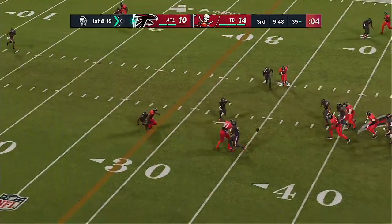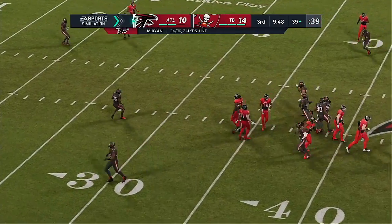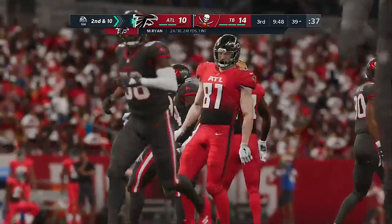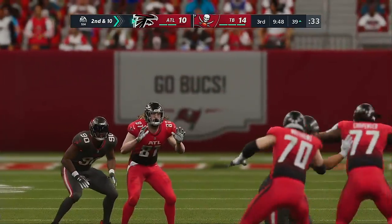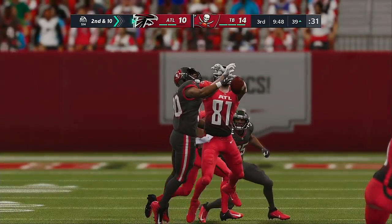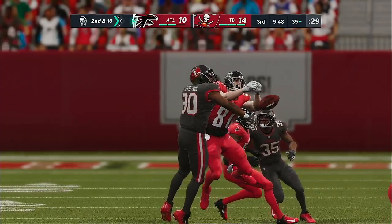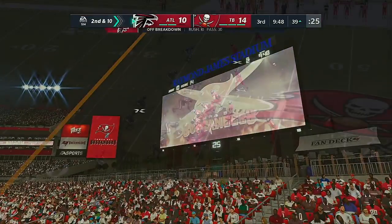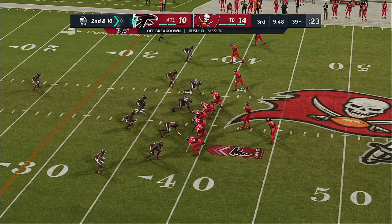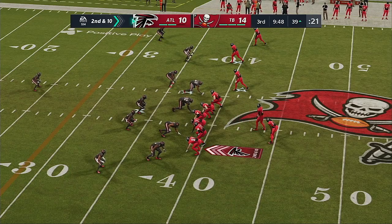Operating from the gun, Ryan, and this will be incomplete. Physical play on the football there, and it's second down. It's been clear in this matchup which side has been the more physical one. It's been this defense, and here's another example on that last play. So line of scrimmage, still the 39 on second and 10.